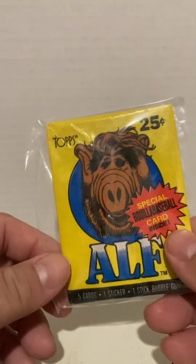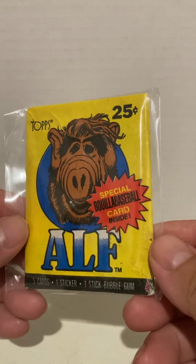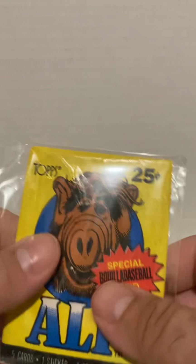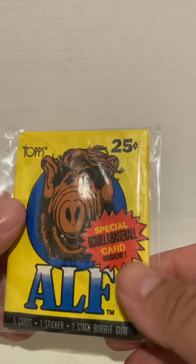So, all right, well, let's start with this. First of all, this right here, I put it in the team bag. It's an unopened pack of ALF cards, Series 2, I believe it is. Does it even say? Actually, I'm not sure if it's Series 2. I don't see anything other than ALF, so it could well be Series 1. The gum is still in there. There's supposed to be 5 cards, a sticker, and a stick of gum. I don't think I'm going to open it. I'm just going to keep it like this. 1987. So, unopened pack.